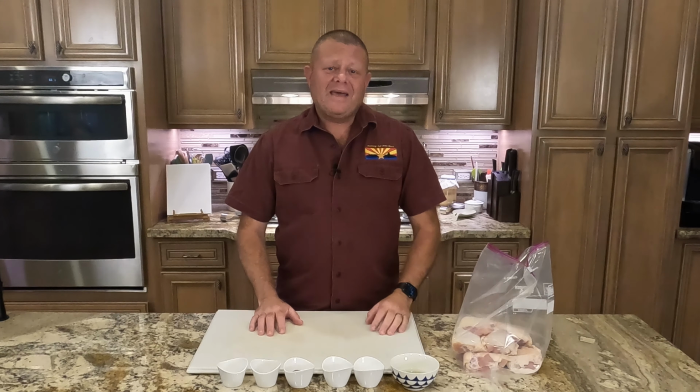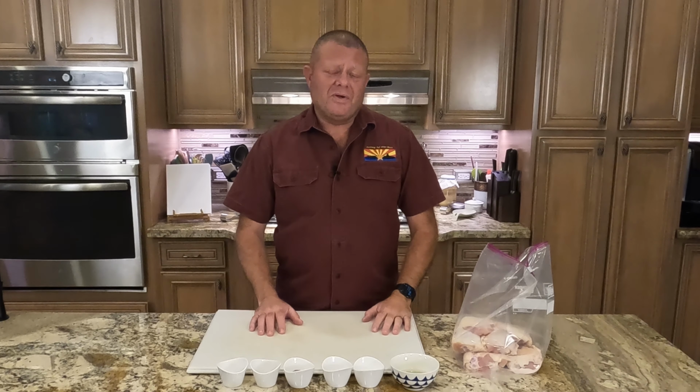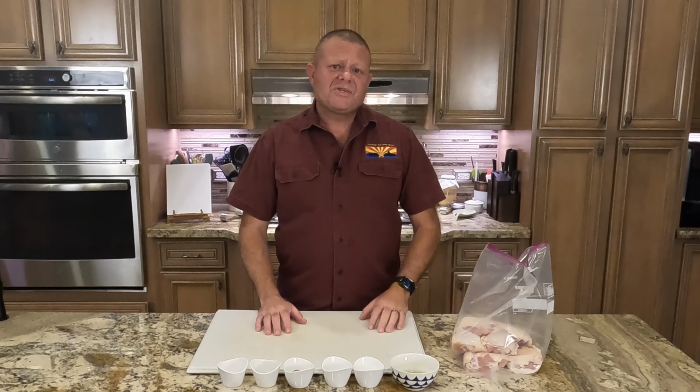Tomorrow we are going to make Colombian braised chicken in coconut sauce. So tonight we have a little bit of work to do. Colombian cuisine is absolutely fantastic. There are many different influences.